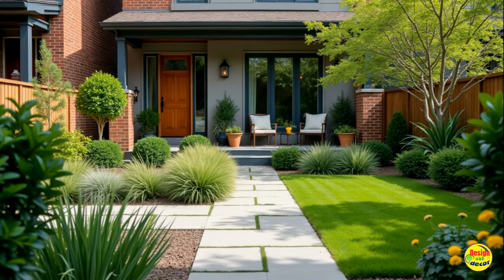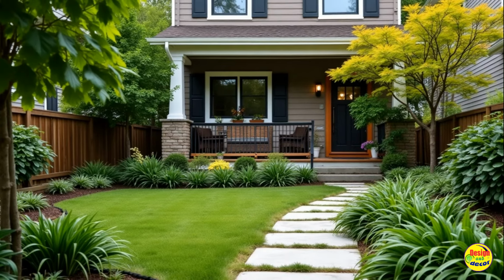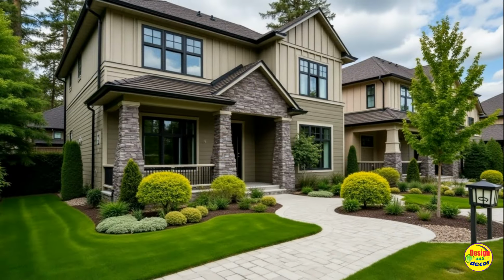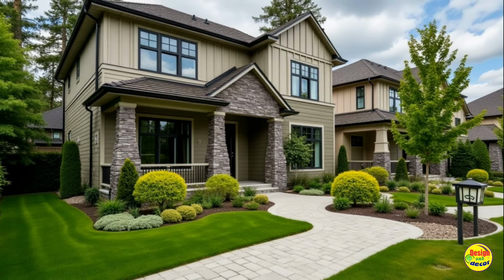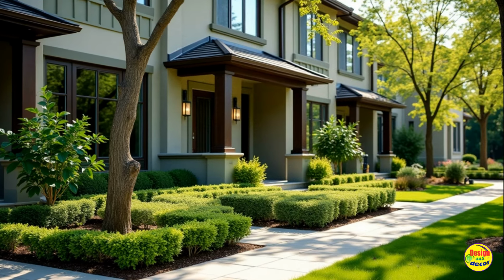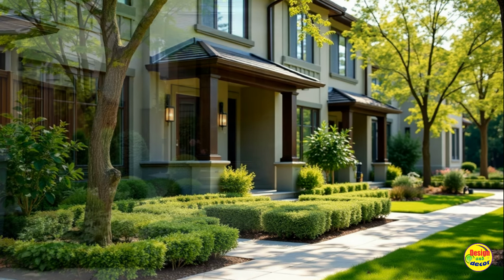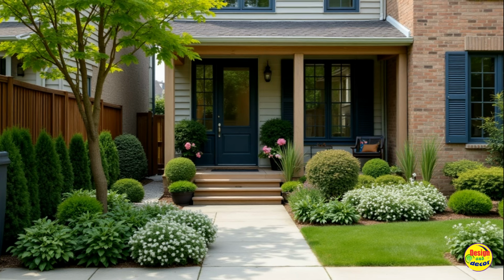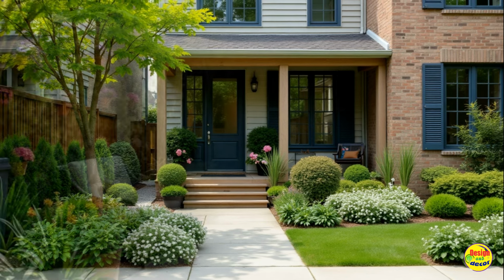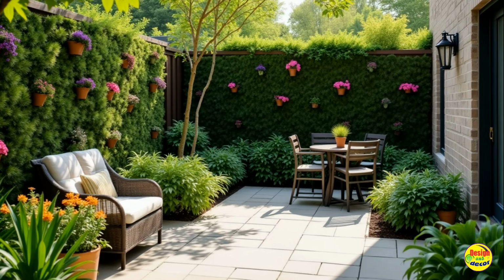Create a focal point. Every creative front yard needs a focal point to draw the eye. This could be a striking sculpture, a unique water feature, or a beautifully pruned tree. Choose an element that resonates with your style and complements the surrounding landscape. By positioning it strategically, you can enhance the overall aesthetics while maintaining a cohesive and contemporary garden design.